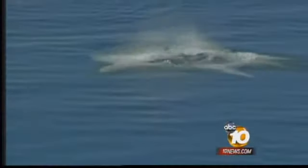One possible reason why some have ventured close, like this juvenile gray whale spotted in Mission Bay recently. But Weller says there's a simpler reason. They're curious. Gray whales are curious, so they explore bays and other areas.